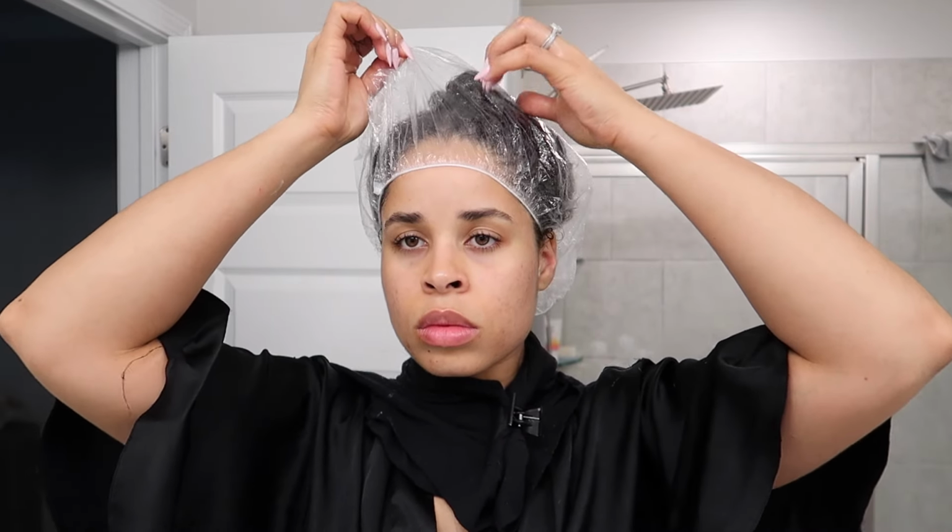Got these plastic caps from the beauty supply store. I got a pack of 30, and I just use them every single time I deep condition. So it was really late that night, and I actually fell asleep with the deep conditioner in my hair, which I do not recommend. You're not supposed to leave it in for that long, but oh well. So I did it anyway, and this is the next morning.